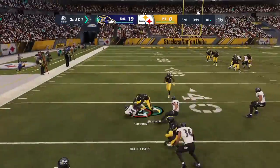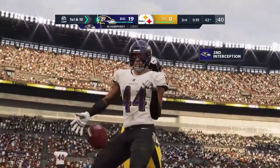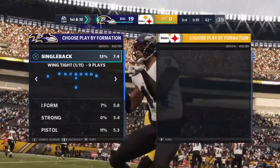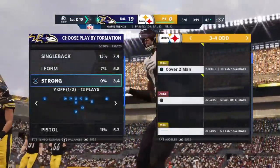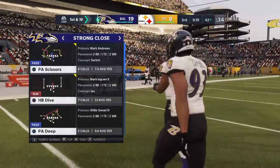And my goodness, another interception. Picked off by Marlon Humphrey, and they will set up shop in enemy territory at the 42-yard line. That is now 5 interceptions that he has thrown in this ball game.